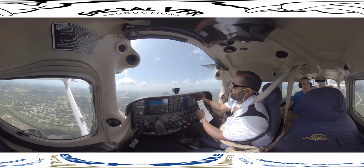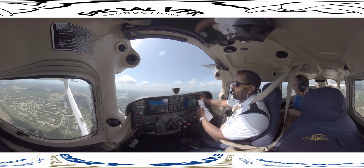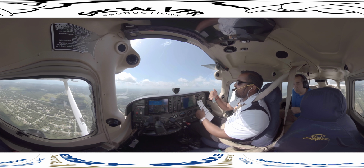Phenom, 3 mile final. The tower at the bottom here. Turning right. Eagle ops, and we have ground control. 0437, contact tower. November 73435, tower.